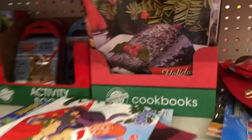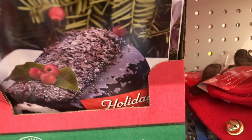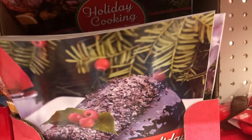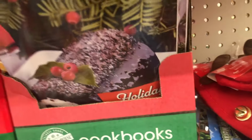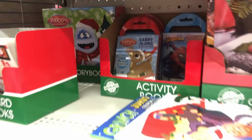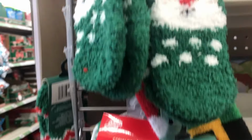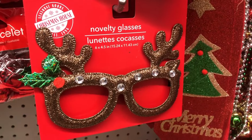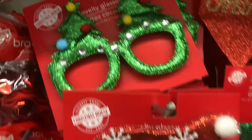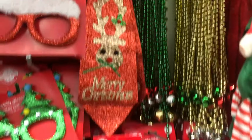And they have some more cookbooks here, like holiday edition. Let's see what other ones they have back here. Oh, like a holiday cooking one and then a baking one. Those are great. Some more coloring books. And they also have Christmas socks, some fuzzy ones, and some just plain. Check out these glasses. Aren't these great? Those would be so fun for a holiday party or like when they do the spirit things at school. How cute. They also have this glittery tie.